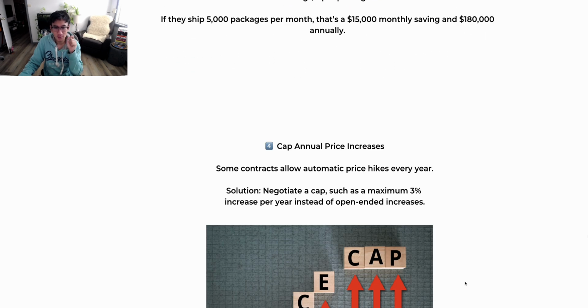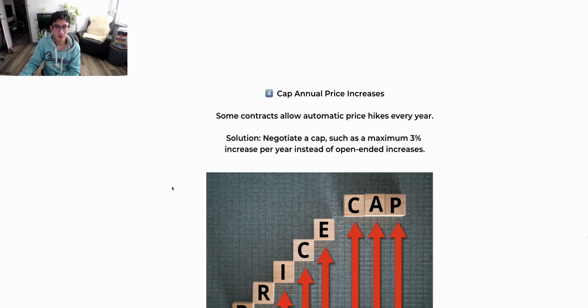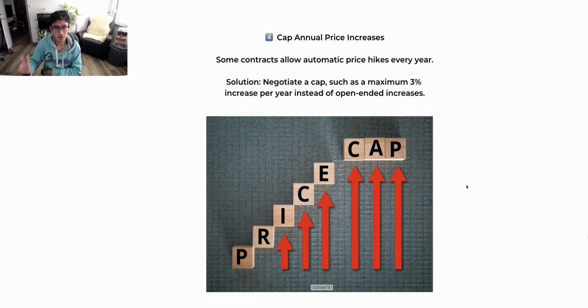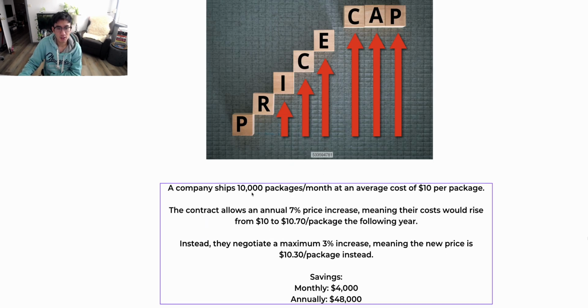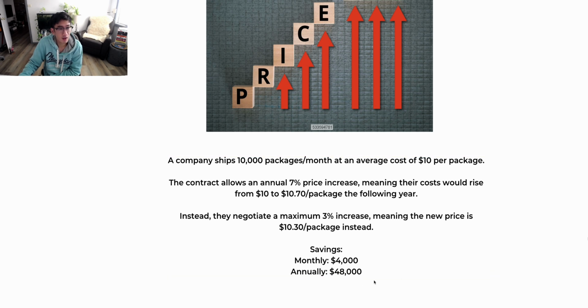4. Annual price increases. Some contracts allow for automatic price hikes every year. So the solution is to negotiate a cap, such as a maximum of 3% price increase per year instead of these open-ended increases due to inflation. So let's say a company ships 10,000 packages a month at the average cost of $10 a package. Let's say the contract allows for an annual 7% price increase, meaning their cost would rise from $10 to $10.70 per package the following year. Instead, you negotiate a 3% increase, meaning the price would be $10.30 rather than $10.70. That will save you $4,000 per month, $48,000 per year. That's a freaking car. That's 2 cars.